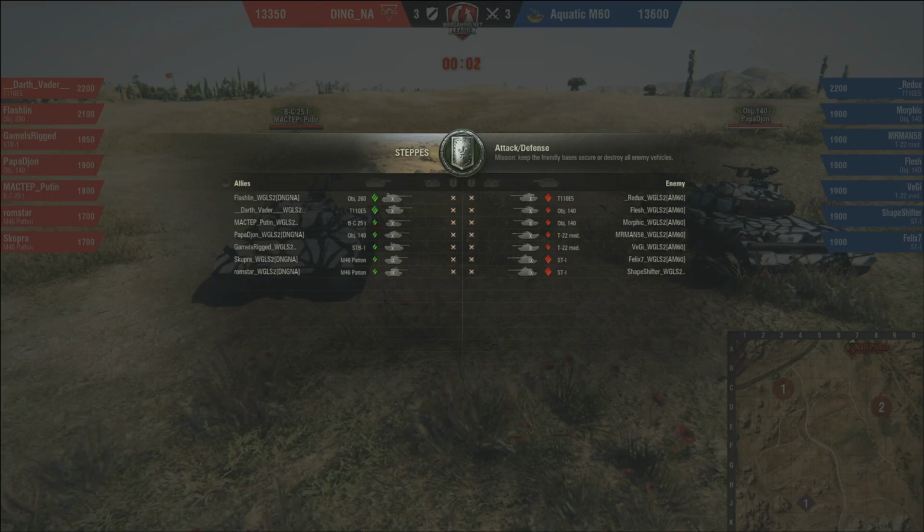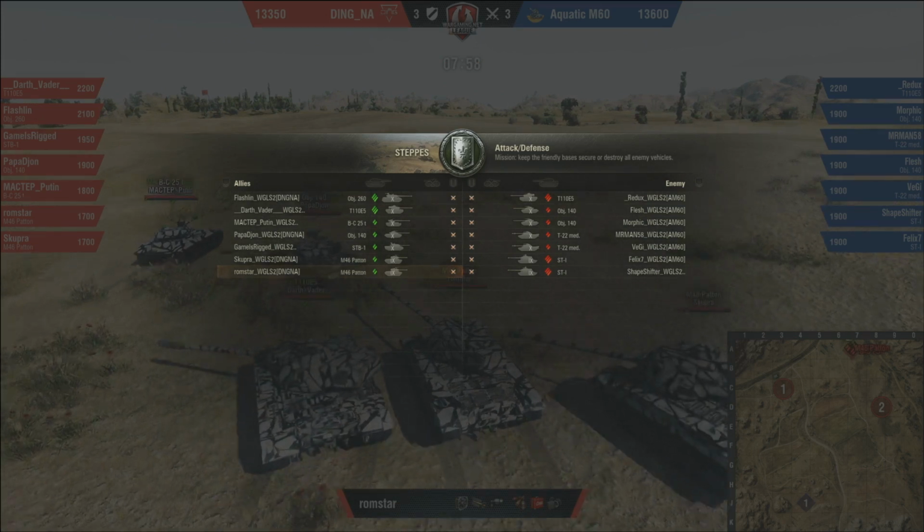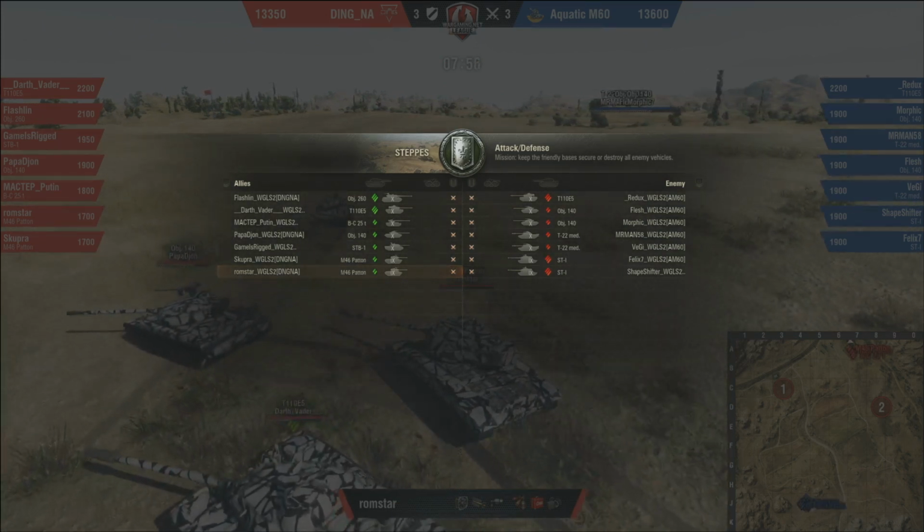DNA with a 260, an E5, a Bad Shadow, 140, an STB, and 2 M46 Patents. Aquatic M60s with an E5, 2 140s, 2 T22s, 2 ST1s.